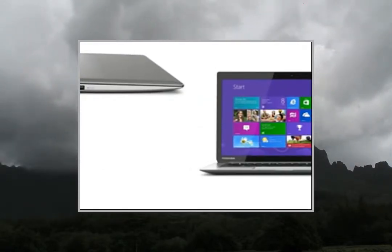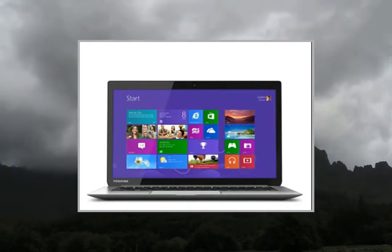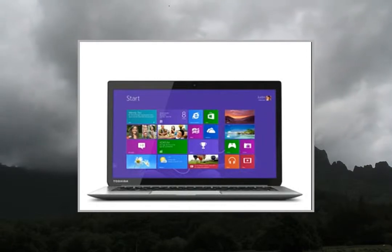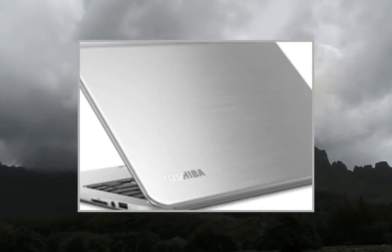Upon taking it out, I was immediately struck with how lightweight, almost borderline flimsy it was. The aluminum design and black frame is pleasing to the eye, but not as sexy or solid as.